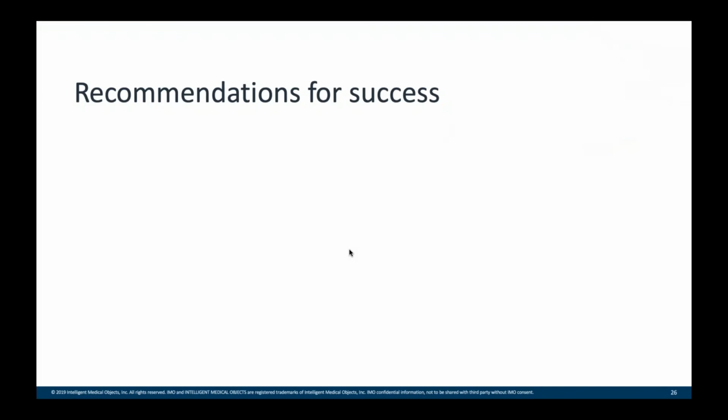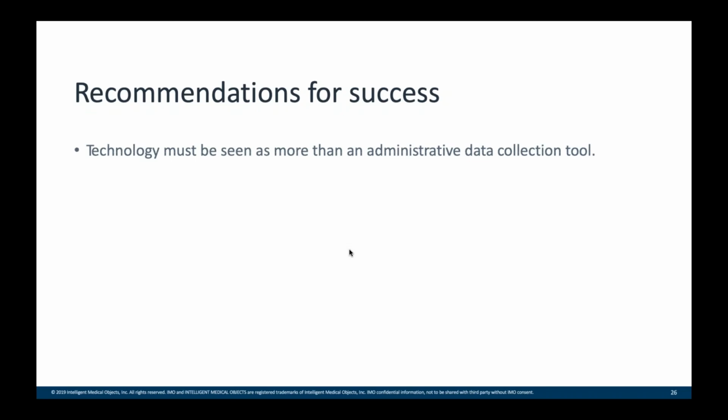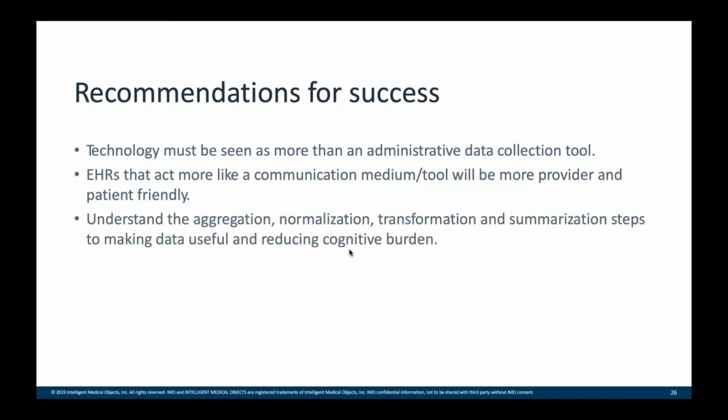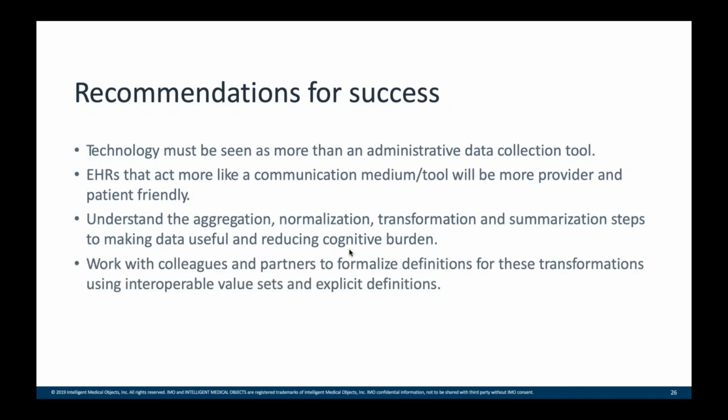And now, let me give you some recommendations for success. We can convert this tidal wave of data into a force that really can improve care and the lives of our providers. First, technology must be seen as more than an administrative data collection tool. EHRs and HIT that act more like communication mediums or tools will be more provider and patient friendly. We can understand the aggregation, normalization, transformation, and summarization steps that will truly make data useful and reduce the cognitive burden on our users. We can work with colleagues and partners to formalize definitions for these transformations using interoperable value sets and explicit definitions.